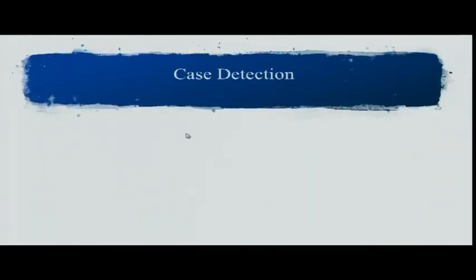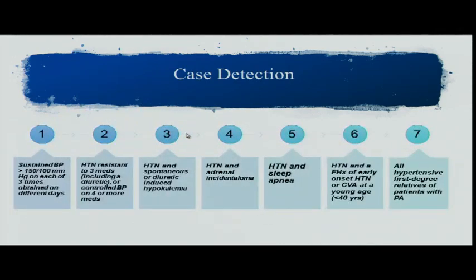How do we detect this primary aldo? Look at these 7 groups of patients. If you find any of these patients in your clinic, order this test. The first group is somebody whose blood pressure is more than 150 over 100 on 3 occasions on 3 separate days. You will screen for primary aldo. Hypertension resistant to 3 meds or controlled on 4 meds, you need to order for PA, primary aldo.